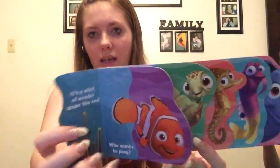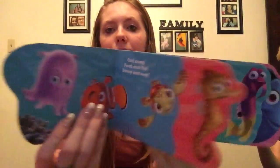And then the last two items are Disney books. That might be for Kylie for Christmas. These are super cool. I got Nemo. Basically, it has the characters, and they're all a little bit longer than the other ones. Super cute. I thought it was really cute.